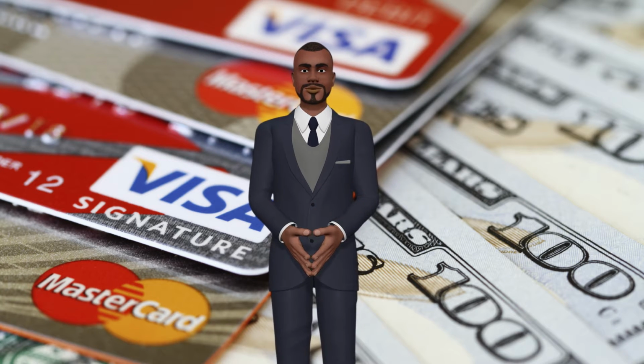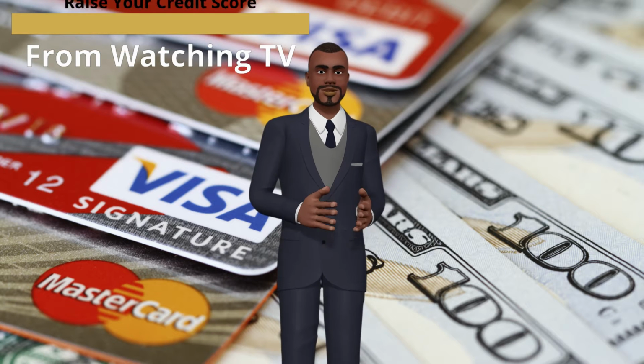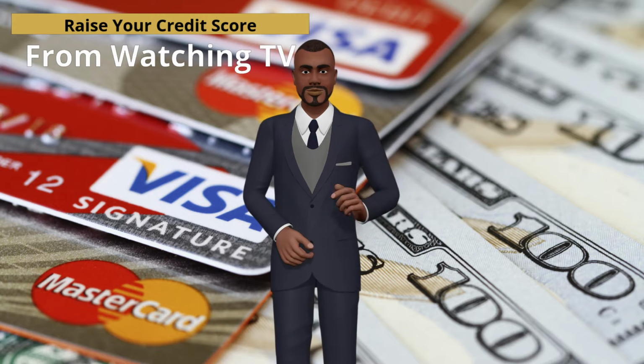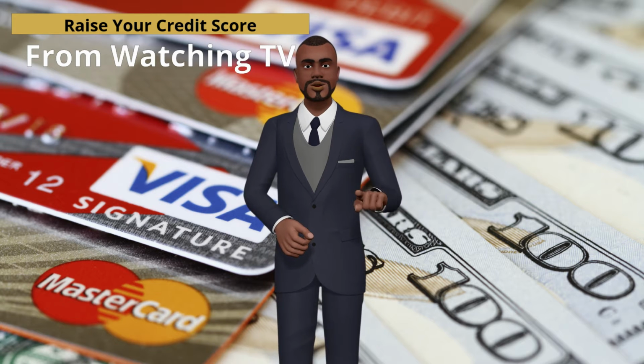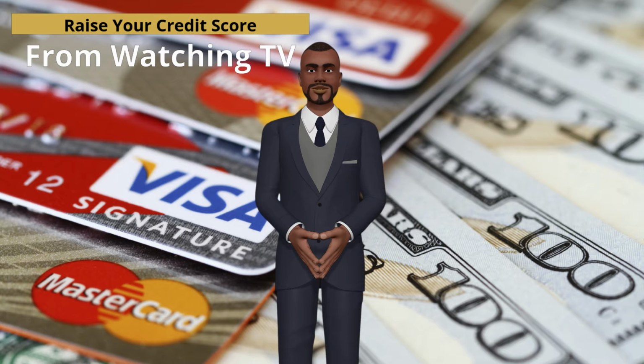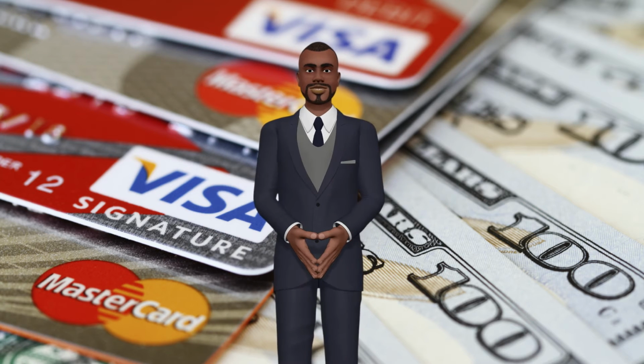Did you know that you can increase your credit score by watching TV? I know this sounds crazy, but it's a fact. Consumers can now include their Netflix, HBO, Starz, Hulu, and Disney Plus on-time payment history on their Experian Boost accounts, which can help improve their credit scores. Experian Boost is a free service that helps you improve your credit score by paying monthly bills on time.